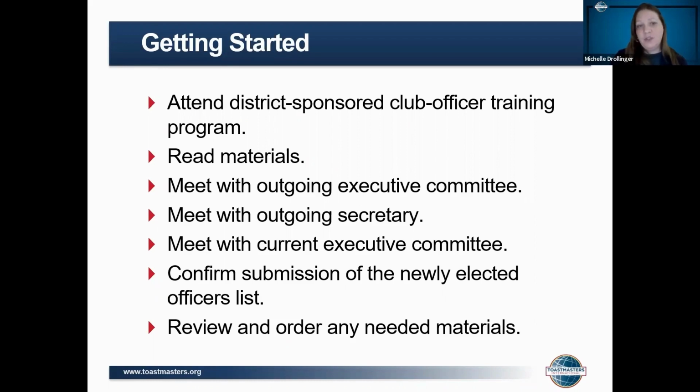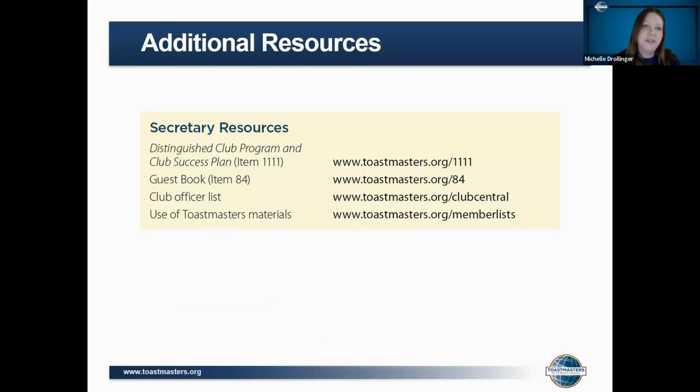These folks you will meet while you're doing your secretary role. Confirm the submission of the newly elected officers list. Again, you'll be working with the public relations manager for this and reviewing and ordering any needed materials with them. Additional resources can be found on the Distinguished Club Program and Club Success Plan. The guest book is also online for you. It's great if you're having in-person meetings. You can also make these virtually. The club officer list, and then the use of Toastmasters materials.